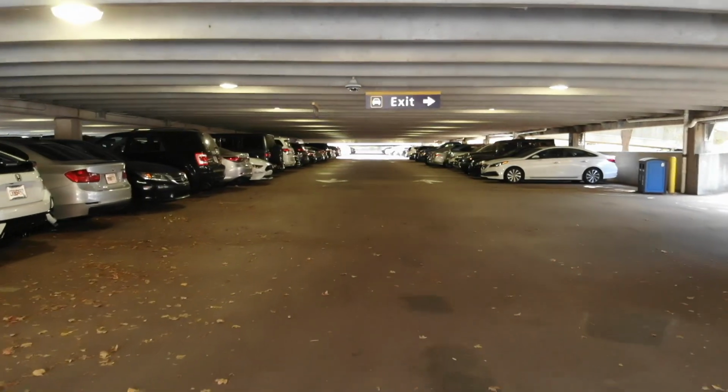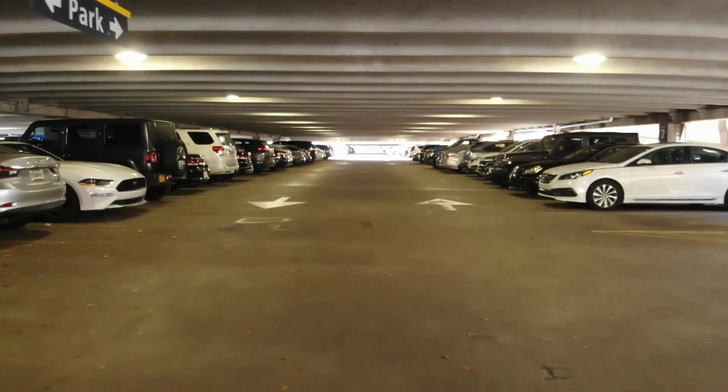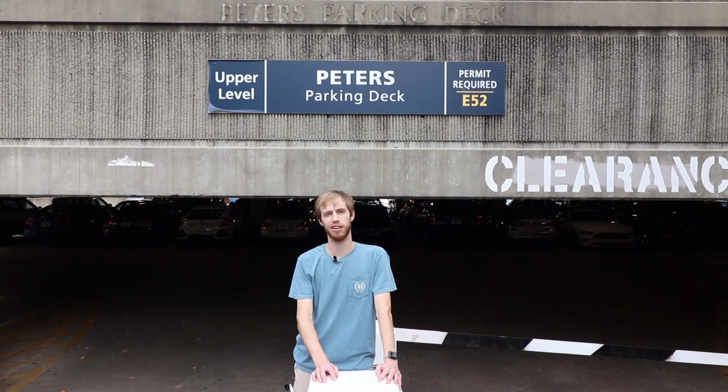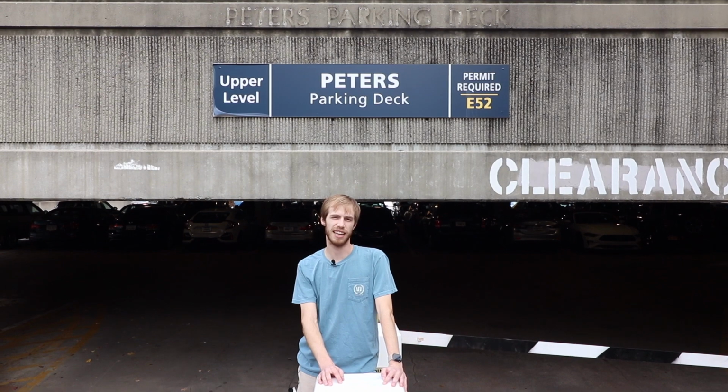Now the lack of information about this structure could be due to the controversial fact that Georgia Tech was donated this land by the Peters family for the intended use of a park and green space, but they decided to build a parking deck on it instead.